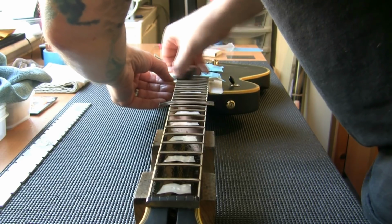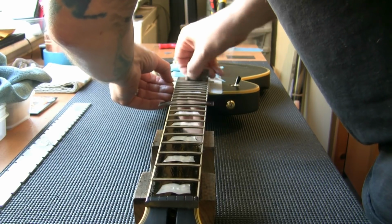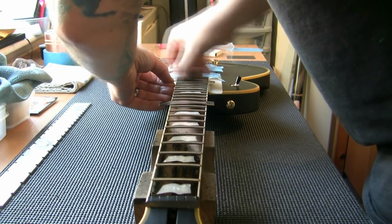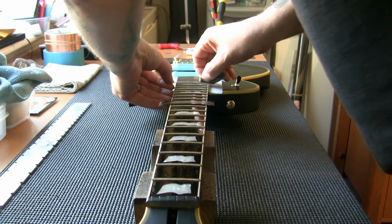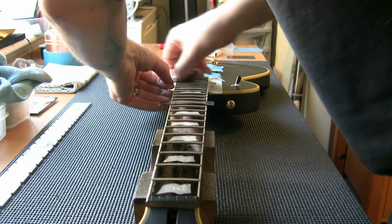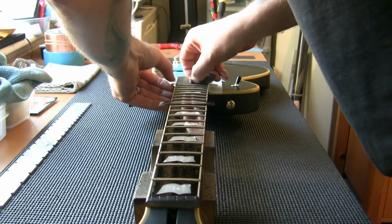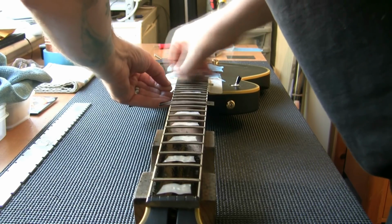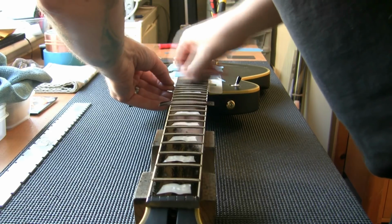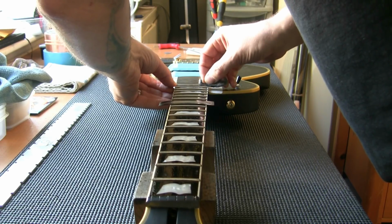We already now know that the frets are level and re-crowned. With the setup already done, all I'm going to have to do is put the strings back on here, tune it to pitch, and the guitar should be set up. I will check the intonation and the action and everything again, but this is why I always like to do it beforehand, because when it comes to actually doing the final setup, you're more or less there.